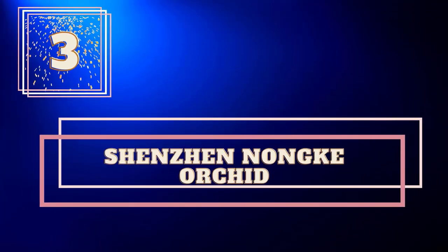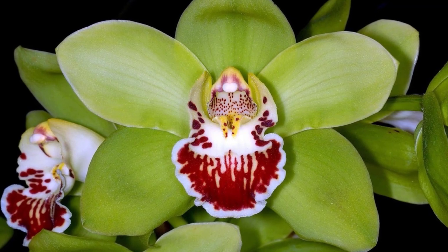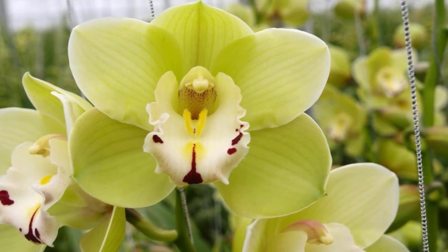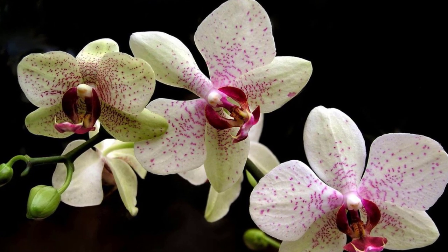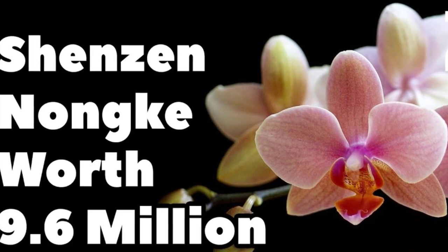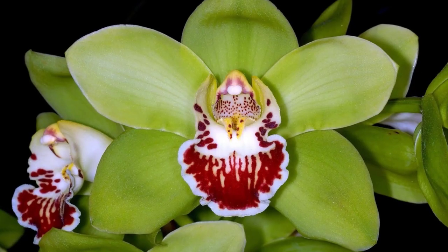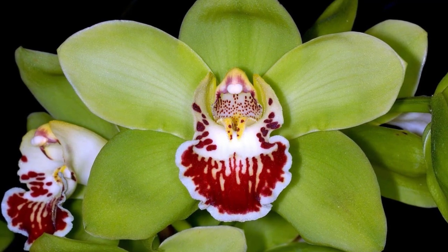3. Shenzhen Nanki Orchid. Shenzhen Nanki is the most valuable orchid in the world and one of the priciest flowers available for purchase. This green flower was named after the researchers who spent nearly a decade developing it. It is difficult to cultivate and thus difficult to find. The plant requires 5 years to produce its first flowers, but the wait is well worth it. In 2005, an anonymous buyer paid more than $200,000 for the Shenzhen Nanki orchid at auction. It was the most expensive flower purchase to that point in time.